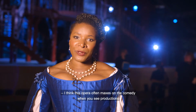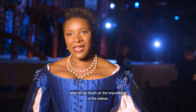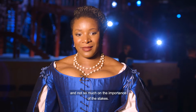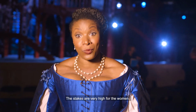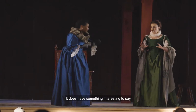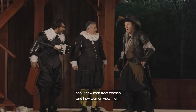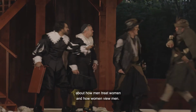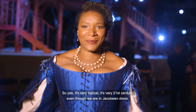I think this opera often maxes on the comedy when you see productions, and not so much on the importance of the stakes. The stakes are very high for the women. It does have something interesting to say about how men treat women and how women view men. So yes, it's very topical. It's very 21st century, even though we're in Jacobean dress.